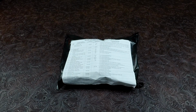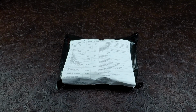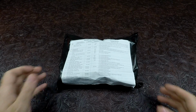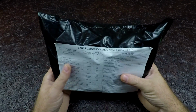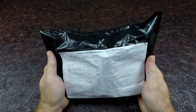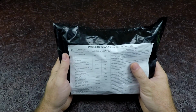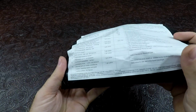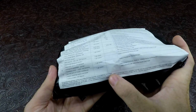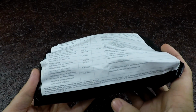What's going on, everyone? It's Nathan from Nathan's MRE, and today we have a very special ration. Today we have a ration from Latvia. I think it's actually a yogurt. But at any rate, we have mini number 5, field ration number 5. And this loosely translates to meat with vegetables. And on the bottom here, there is a marking for the kcal, and that is 2153.